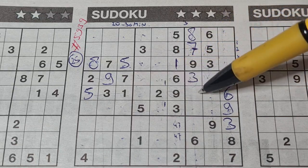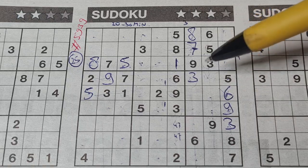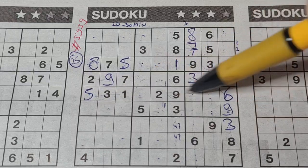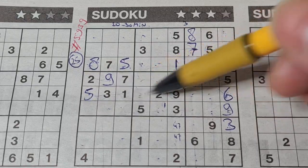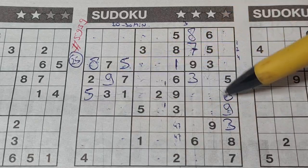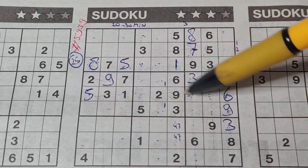4, 8, and 7. 3 missing numbers in the middle row. Those missing numbers in the middle row are the 1, the 2, the 3, 4 is missing. The 5, the 6, the 7 is missing, and 8 is missing.